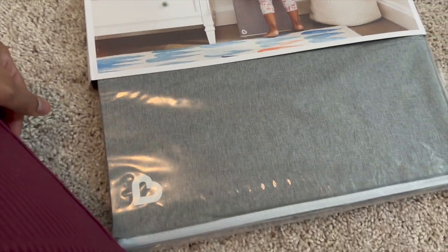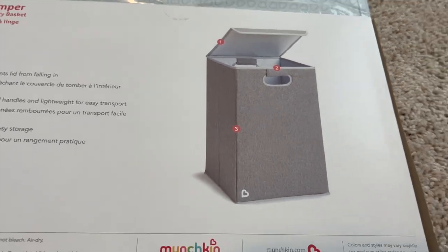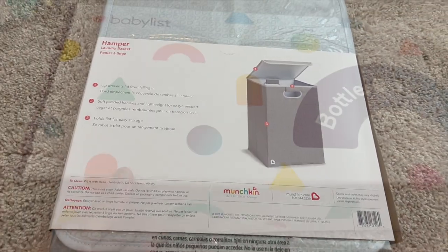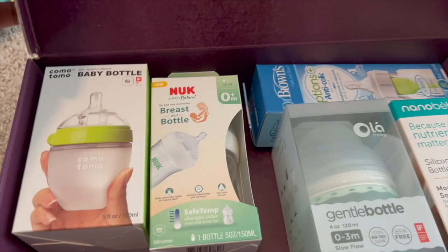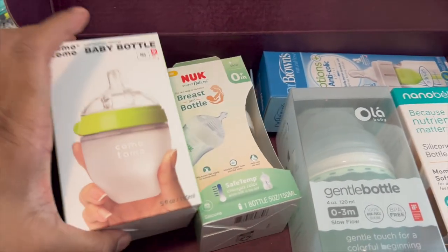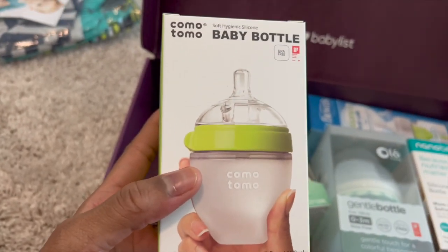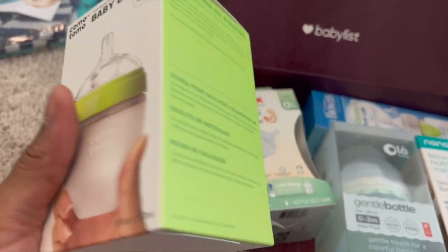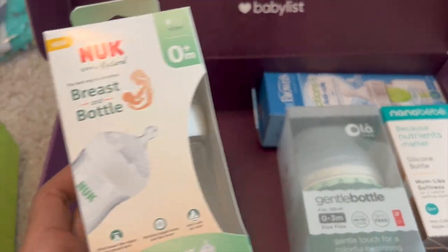So preparation continues for baby boy. This is his laundry hamper. This is a bottle box, so it has a variety of bottles in it. I was told to get a variety of bottles because I don't know which bottle the baby is going to like when he's here. So of course I followed that advice and got the bottle box with the different types of bottles.